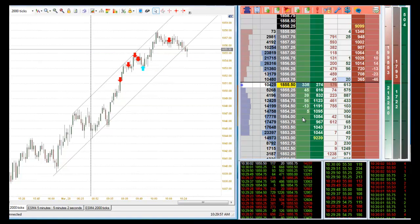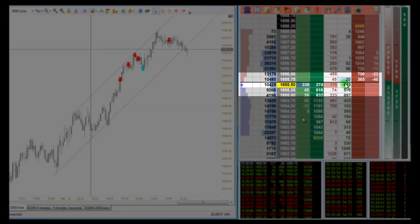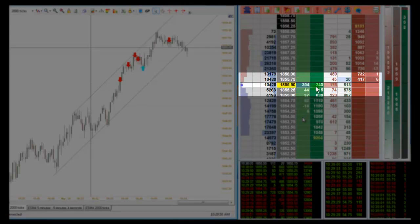So here we are. You can see that 613 had just printed right here. We'll go back even further here. All right, so 241, 575 printed. We have 241. Now we have a bunch, 334 printing right here, 400, 500, 600. Boom. It prints, and then we get immediate strength here in the book as well. It kind of supports that move.